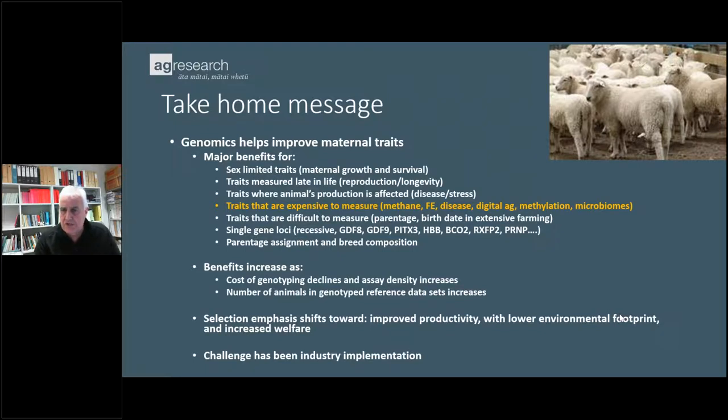So the idea is you measure a few animals and predict the rest based on the DNA. Coming along with that are traits that are difficult to measure under some management systems, like parentage if they're lambed outdoors, or birth date in extensive farming systems. People are also often interested in single gene loci, particularly if it's a recessive and detrimental trait. So we've got parentage assignment and breed composition, and in some cases people don't know what breed the animal is, and they can predict its composition. These benefits increase as the cost of genotyping declines and the information you get from it increases.